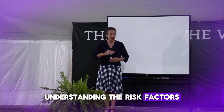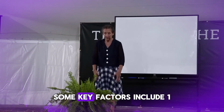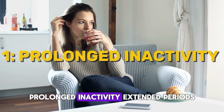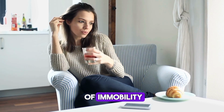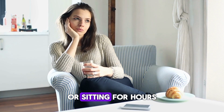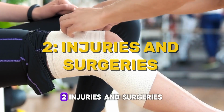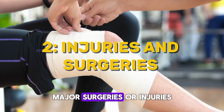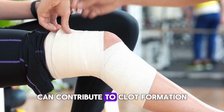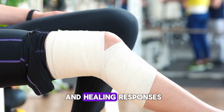Risk factors for blood clots. Understanding the risk factors for blood clots is essential for prevention and early detection. Some key factors include: 1. Prolonged inactivity. Extended periods of immobility, such as bed rest after surgery, long flights, or sitting for hours can slow blood flow and increase clot risk. 2. Injuries and surgeries. Major surgeries or injuries, particularly those involving the legs, can contribute to clot formation due to reduced movement and healing responses.